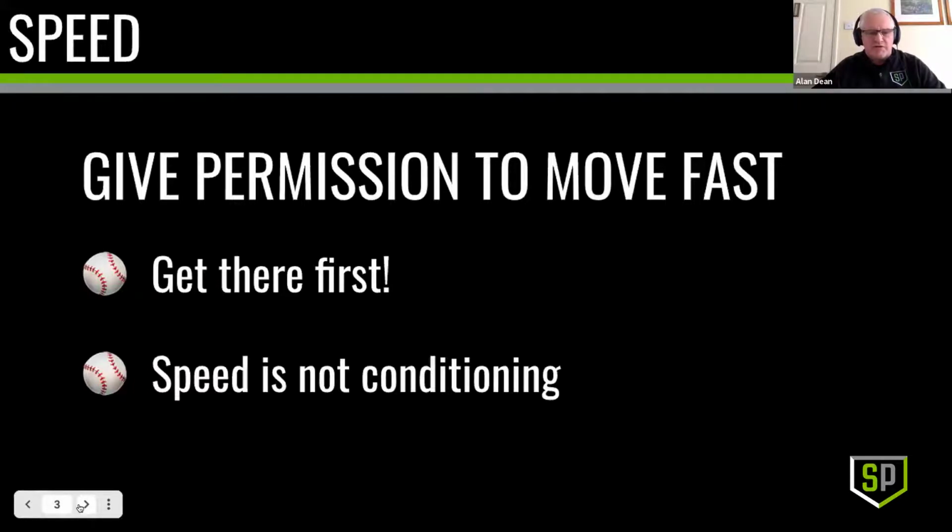And by breaking down the components of speed, which we'll cover in a few slides' time, it will give you an understanding of why we're not utilizing speed as a conditioning. It's not run out to second base, walk back recovery, run out to second. That is, in my view, not speed, that is conditioning. When we're looking at developing speed, we're looking at different aspects of the movement.